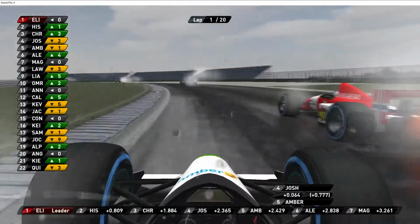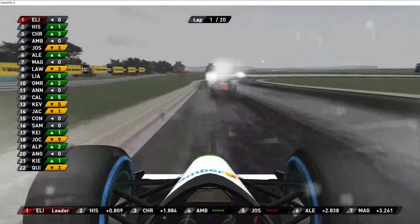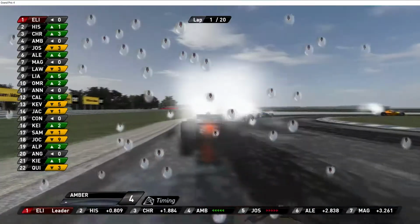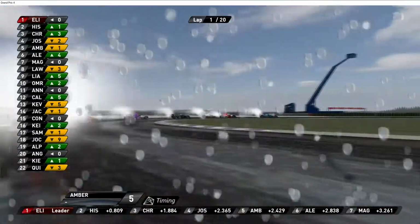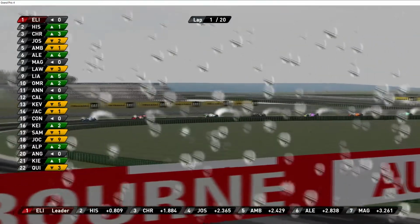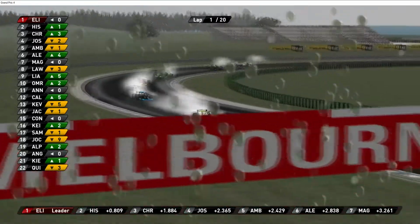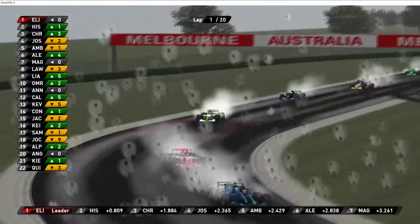Amber, that's not a good place to try and overtake. She makes it work, though. That's the first time I've seen that. Can she hold it on the outside? Oh no, she can't. And that might leave a vulnerable one up 5, Kevin down 5. Jocelyn starting to recover some of those lost places.